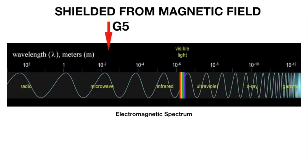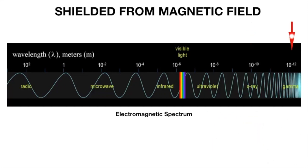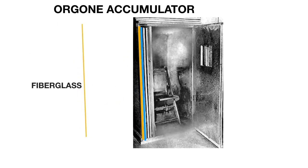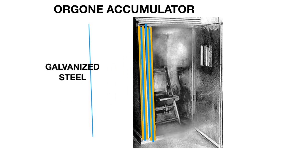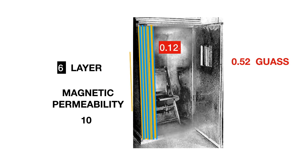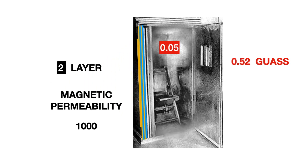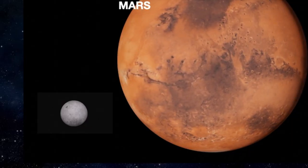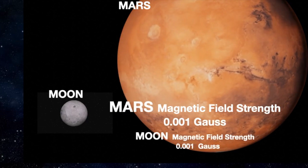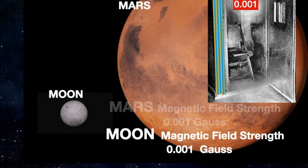Well, what are we shielding from? The magnetic field that we're shielding from is the entire spectrum. Shielding from this broad spectrum would have some health benefits. Now, here's the orgone accumulator with the various layers of ferromagnetic material. If the magnetic permeability was 10, after 5, 6 layers, after 7 layers, you're at 0.1 Gauss. If you have a magnetic permeability of 1,000 for your ferromagnetic material, then you can achieve a thousandth of a Gauss. Well, what is that thousandth of a Gauss? That's the magnetic field on Mars and on the moon. So when you build one of these orgone accumulators, you can create the conditions of Mars.